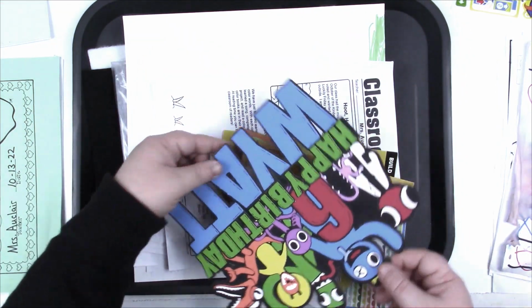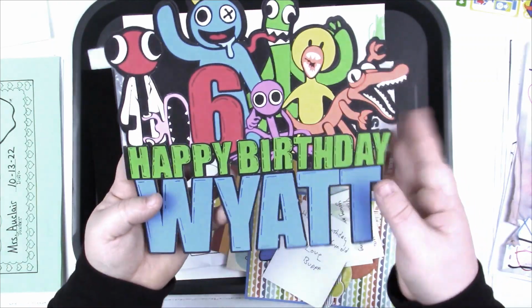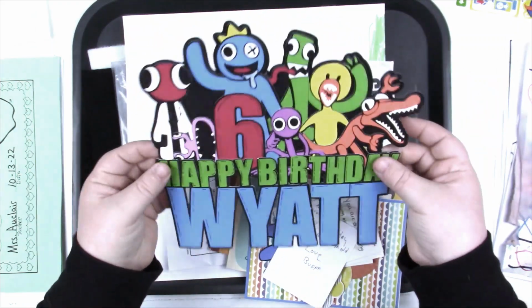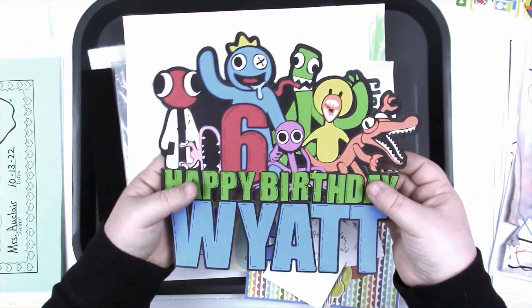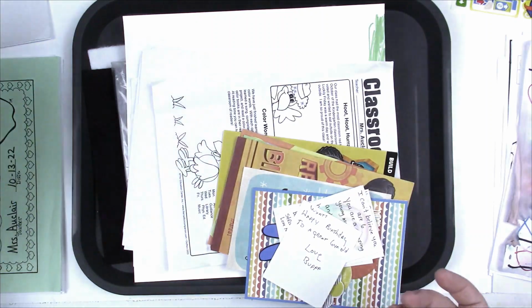And then, my son's really big into Roblox. He loves Rainbow Friends, so I made him this cake topper. I made him a rainbow cake, and so I will add this to a scrapbook, probably on his birthday layout, so that's going to also be added in.